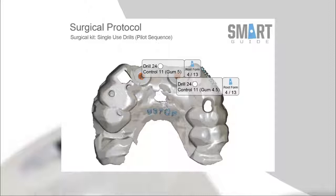This is the surgical protocol you get with the Basic module. At each and every surgical implant site, you see a bubble which shows you which drill to use, which we send you, and these are all with apical stops, so you end up with a really great surgical experience with a pilot sequence.